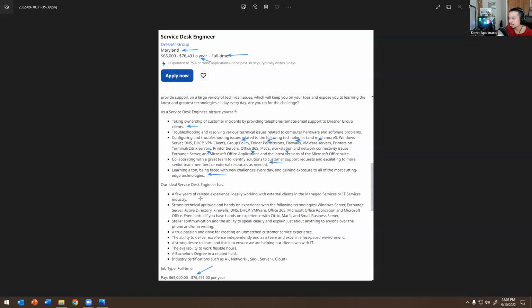A few years working with external clients in a managed service or IT. So you have to have MSP experience. That's basically what it's asking for. How do you get that? There's several ways to do that. There are MSP companies that are hiring right now, so I would definitely look at that. I mean, it could be good, it could be bad. It depends on the company.